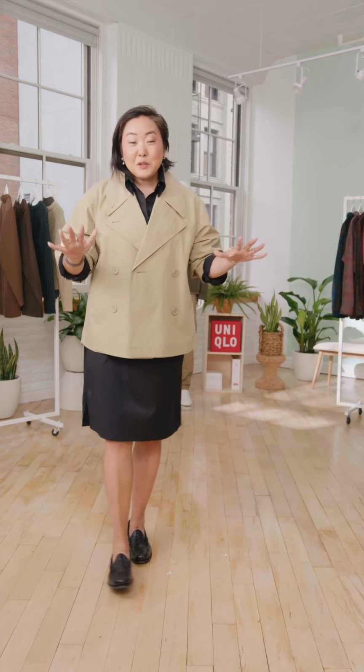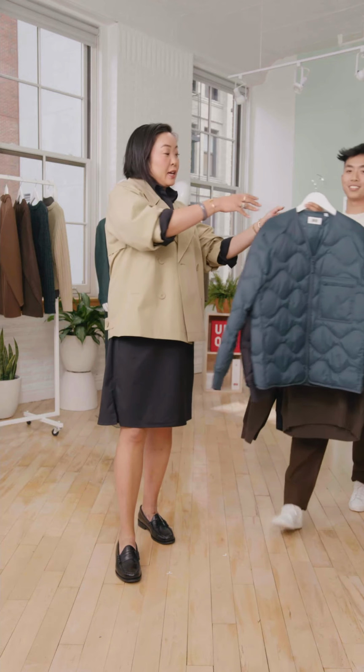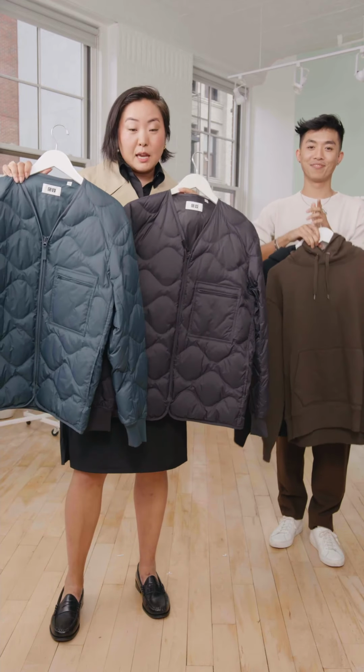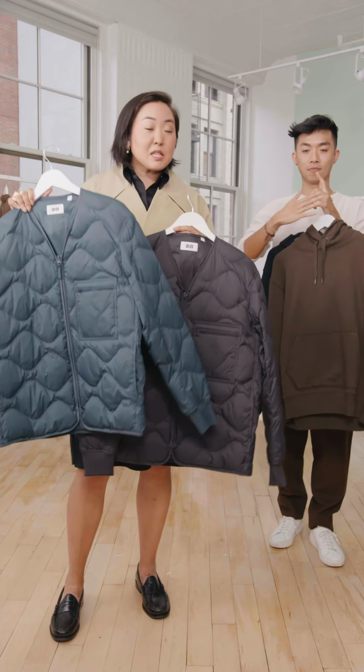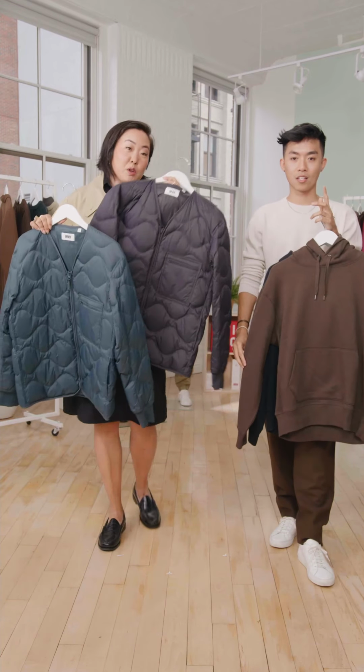So, I need you to see the other colorways of this quilted jacket. I am going to be getting the blue, but as you can see, it comes in multiple colorways. Based on what you already have in your closet, you can add on with one of these colors or the one that Miguel was wearing.